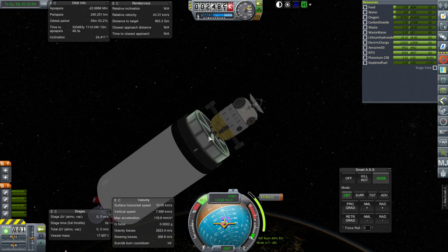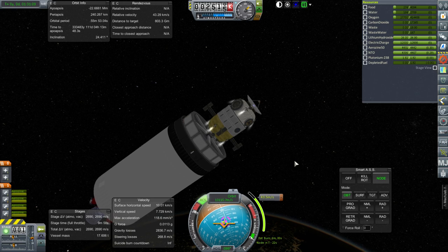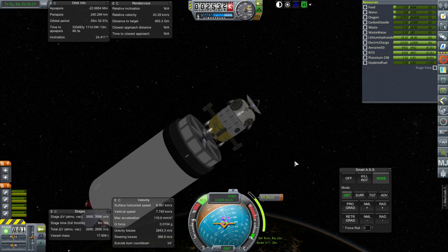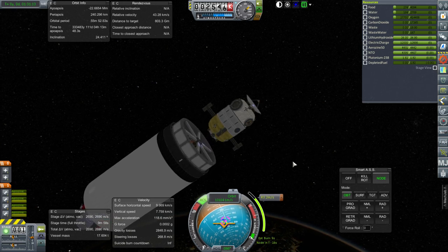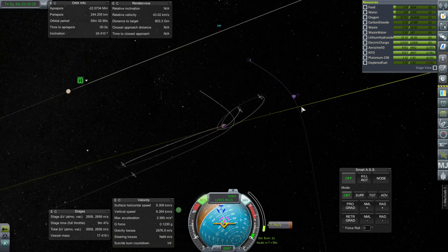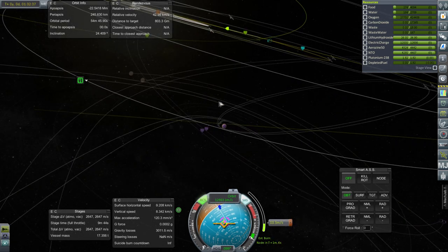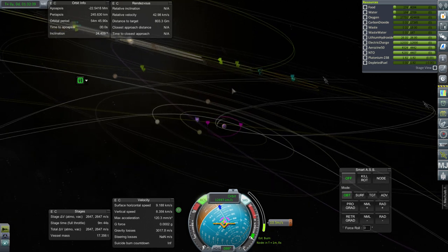And of course, I should have unlocked those first. And that means, yeah, we're going to have to go to the tracking station first and then come back and do this. Darn it. Okay, well, it's not following the node, but that's probably alright in this case. Okay, so we will need a mid-course correction to fix our obvious inclination problem here.